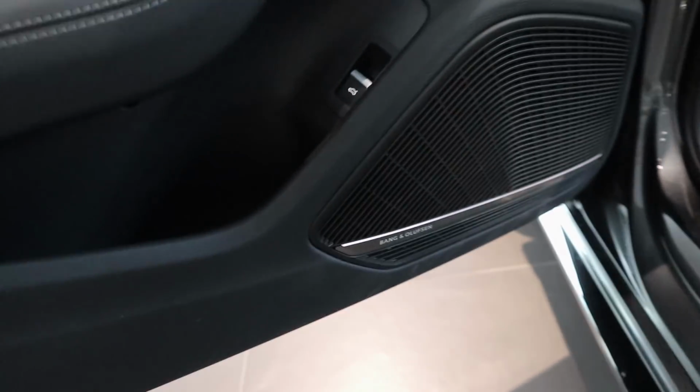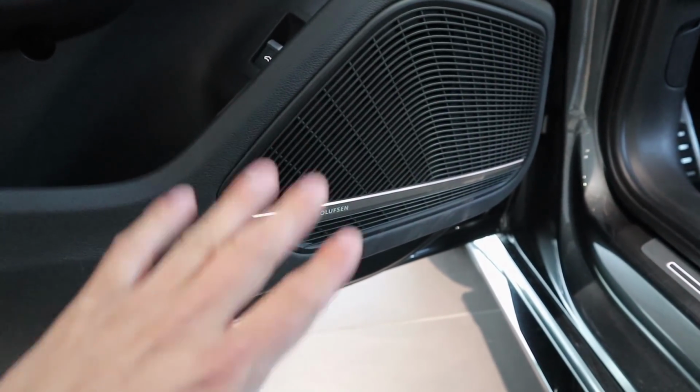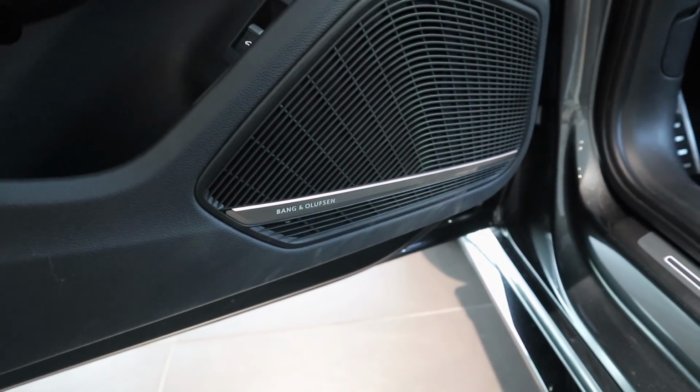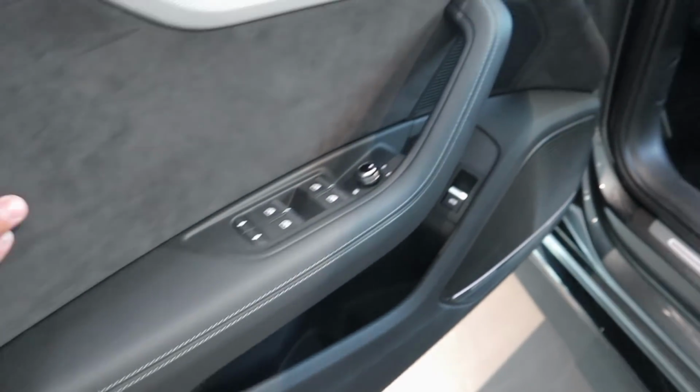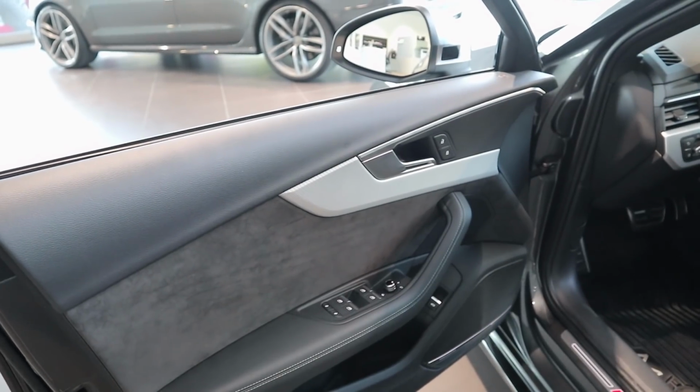And then this also has the Bang & Olufsen sound system, which gives you this speaker grill here, which is different than what you have on a normal Audi A4. And this also has the Alcantara door inserts, and otherwise it's very similar to a normal Audi A4.